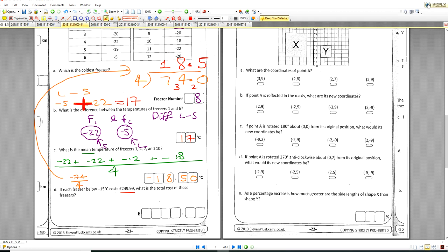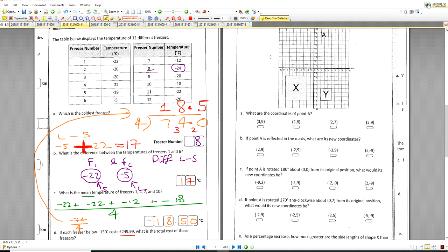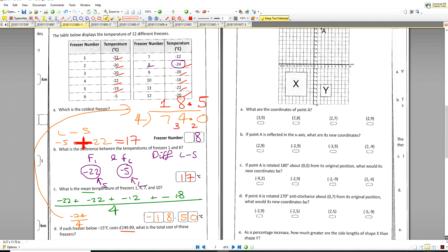So we've got to find how many freezers are less than minus 15. Let's have a look. Yes, less than minus 15, and that one, and that one, and that one, and that one, and that one, and that one, and that one. So we have 10 freezers.